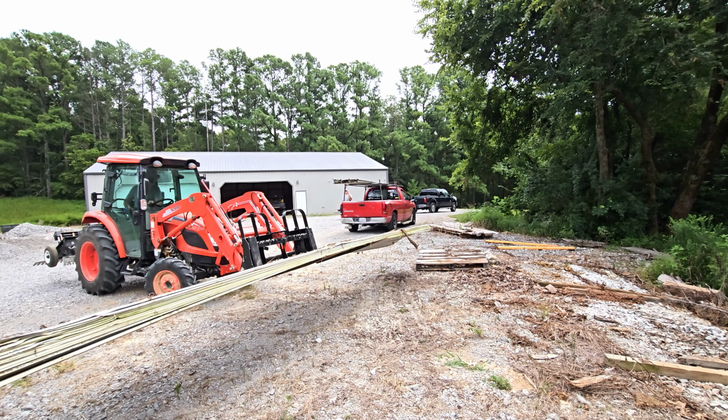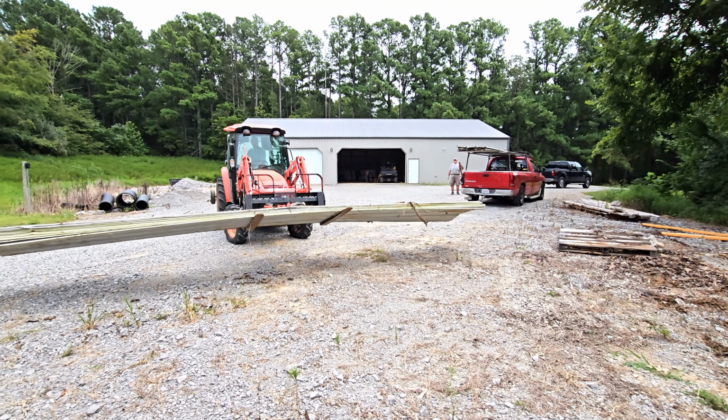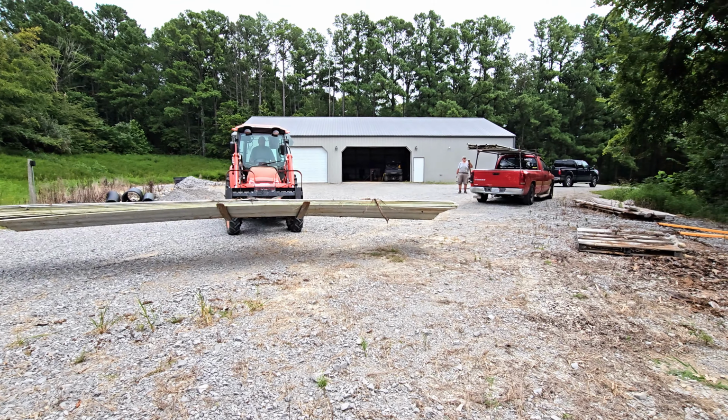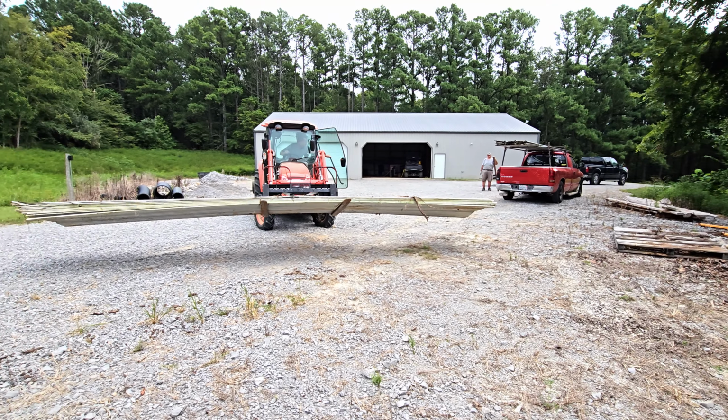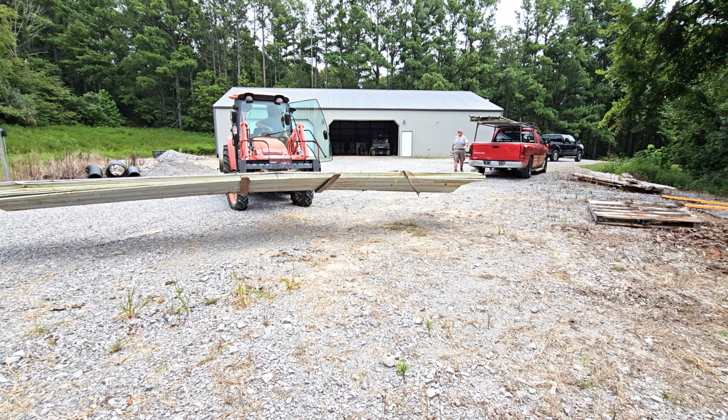But these folks are going to use it. They need a new roof. I'm not sure what kind of home they have. But anyways, we got the first load on. You see up there on his truck rack. So now I'm just going to show you how this went for the second load.